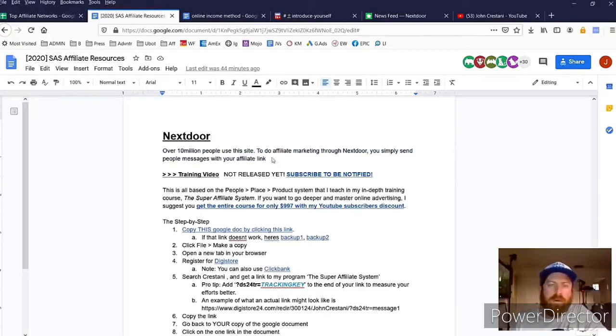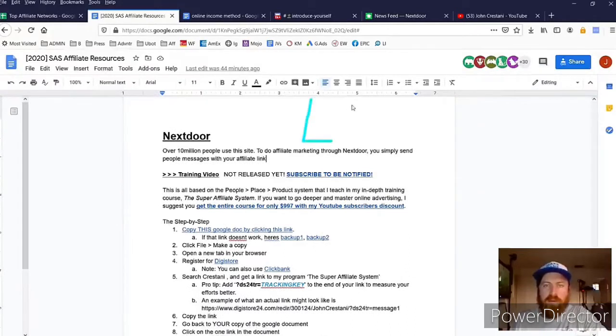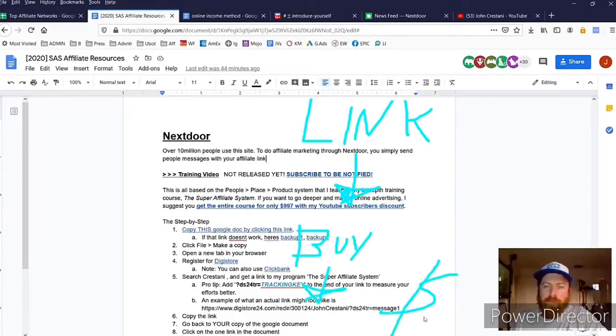And to do affiliate marketing to NextDoor, basically what we're gonna be doing is we're gonna be sending out a link. Now, the business model we're gonna be using is called affiliate marketing. And it is where you send out a link, and when people click on your link and buy the product, you make money, okay? So that's how this works.